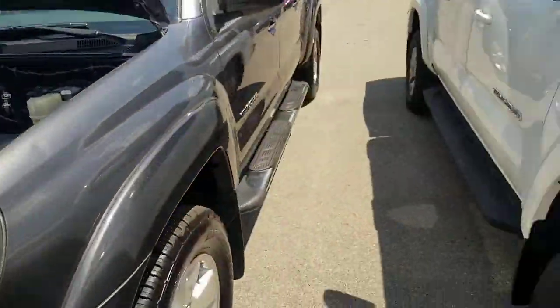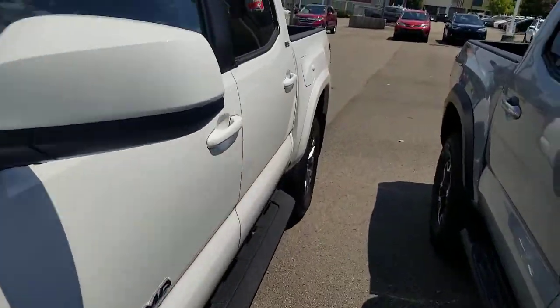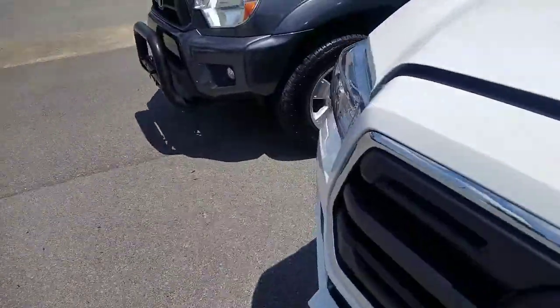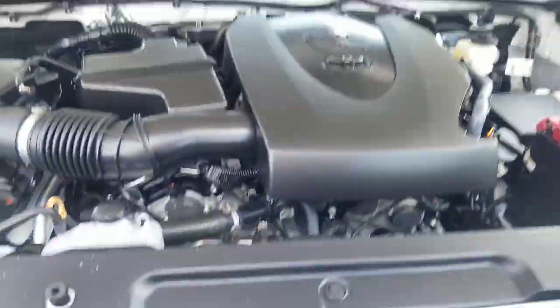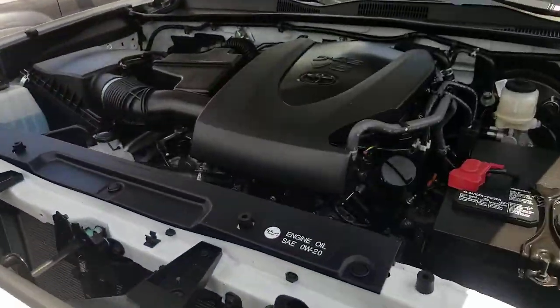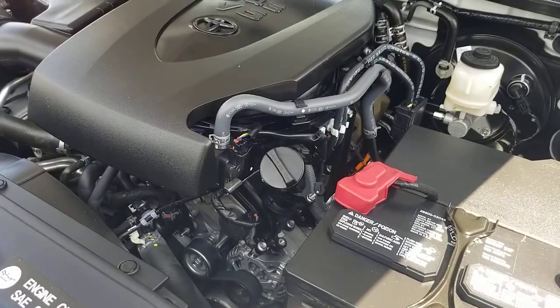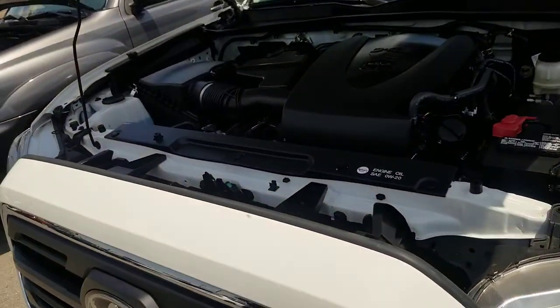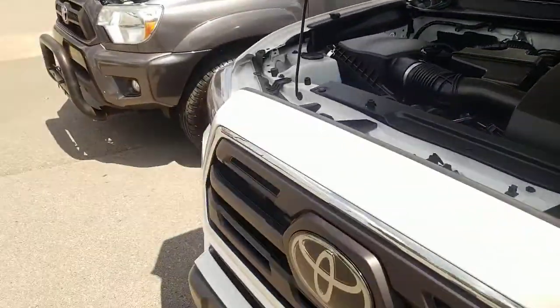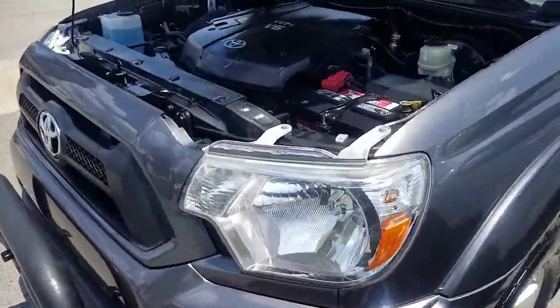So now your 2018, which is what this one is, but basically your 2016 and beyond, and you see that the hood release is in a different spot as well. Your 2016 and beyond, and I'm going to go ahead and do the same thing here with my phone, or camera, whatever you want to call it, but it is my phone. This right here is your 3.5 V6. Now this one's actually the same thing you got in the Highlander, but this one has 278 horsepower as opposed to the 236 that you got over here.